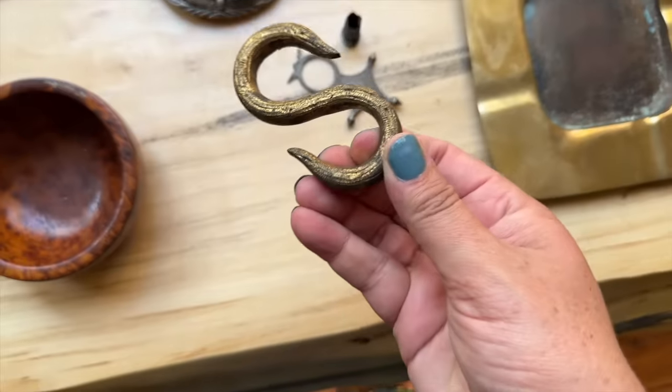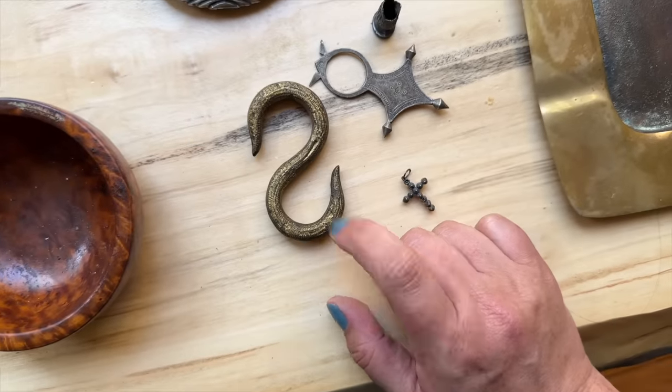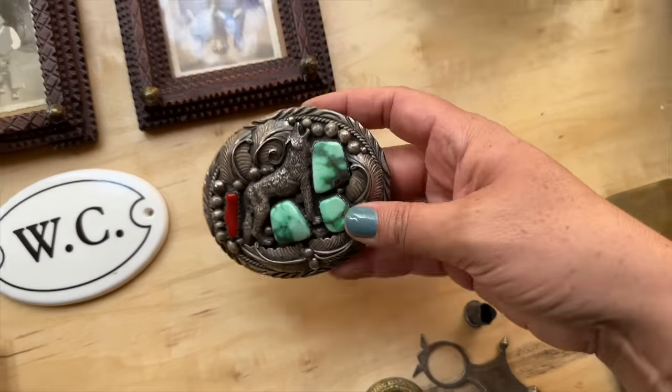And then I think I'm gonna hang a plant from this. It's just fun to have something a little different than your typical S hook that you can find at Home Depot. Okay, we have to have a moment for this incredible belt buckle.